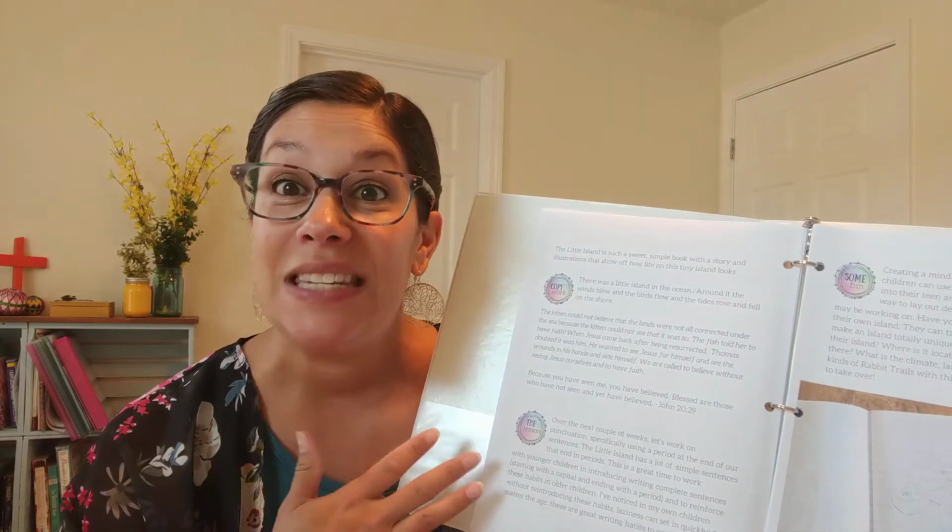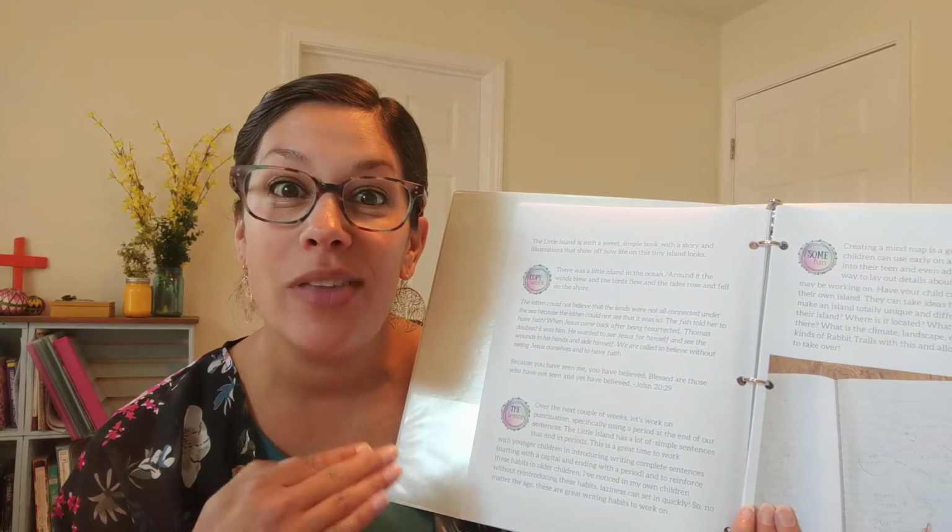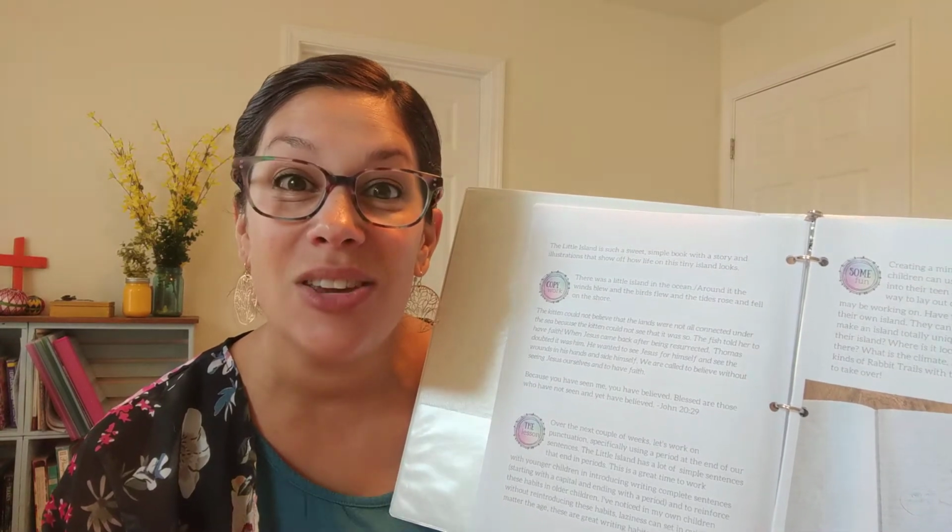We certainly are going to be focusing on naturally learning spelling through copy work, but there is not a spelling curriculum that goes along with this. There is not an actual how-to-read reading curriculum that goes along with this, but I'm going to show you some of the extra books that you can certainly use for learning how to read going with it too.